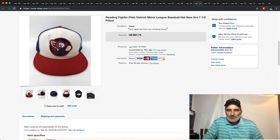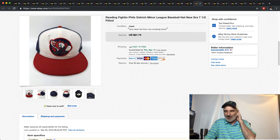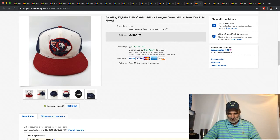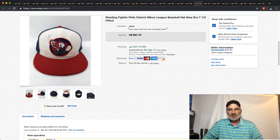Paid either 99 cents or $1.99. I believe at the store where I bought this hat, all their hats are 99 cents. It sold for $21.74 with free shipping. 99% of the hats I ship go first class. I always ship my hats in an 8x6x4 box with some void fill behind it to support the hat.